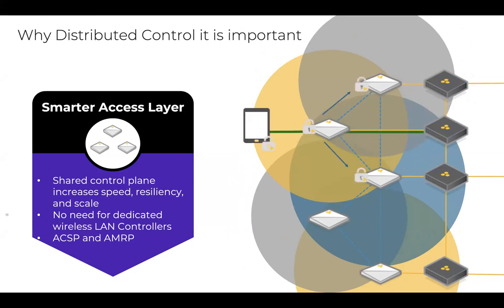Then we have a client connected to one of the APs, and you see the APs will share the client information with the neighbor APs, and it will forward, as we call it, the PMK, the pairwise master key, to the next neighbor. And the PMK is an encrypted key with the roaming cache information. So with that, the client can seamlessly roam from AP to AP.